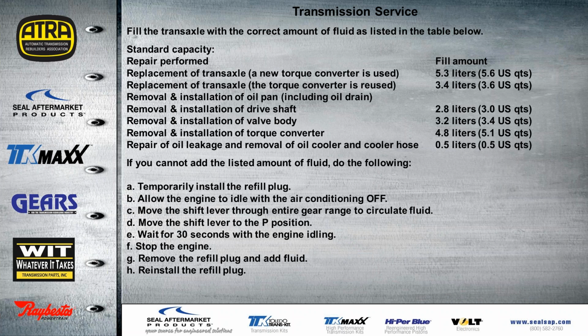Now here what we're showing you is the fill amount, whether you have a new torque converter, if you're reusing the converter, whether you've had just the pan off or if you've removed just the drive shaft or the valve body. This is really good information because a lot of shops, instead of worrying about monitoring the temperature and checking the overfill, will put the quantity of oil that's required for what's been done to it. So if this has a new torque converter, it's a fresh rebuild, they'll fill up the transmission with probably more than half the amount of fluid that it takes, start the engine up, put the total amount that it's called for, and usually they don't even have to check the fluid level.